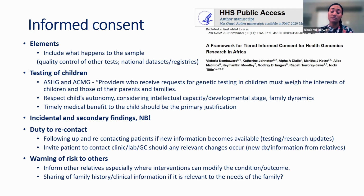And then there's also an emerging duty to recontact patients. So previously, there was a study in 1995 where almost 300 genetics health professionals were interviewed and asked whether they think we have a duty to recontact participants. And the duty was kind of seen as a one-way street. They highlighted the challenges in recontacting participants and the challenges in the extra time and resources needed, and said that the onus actually falls on the patients to recontact the clinicians or the health professionals.